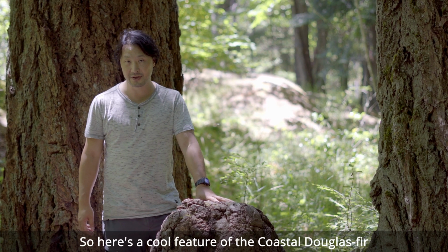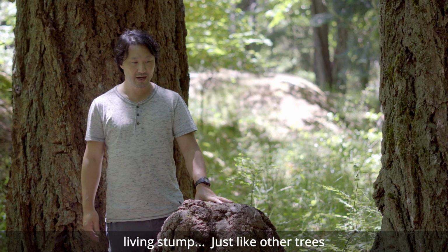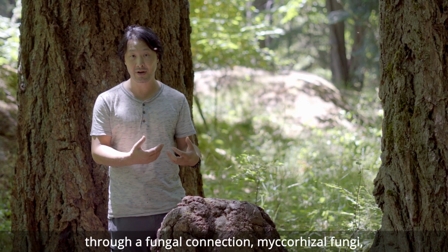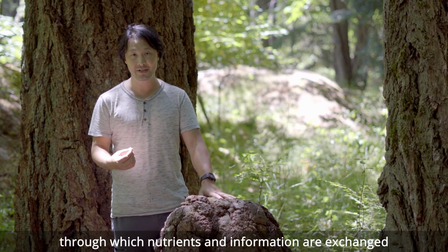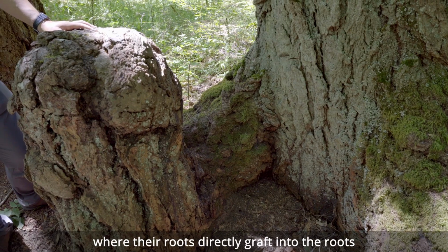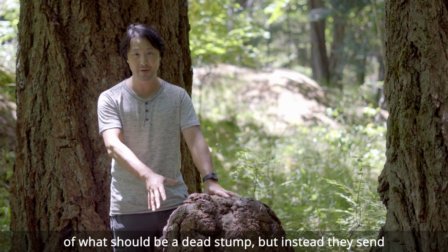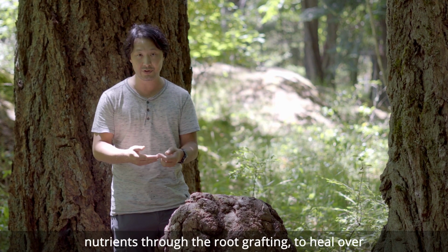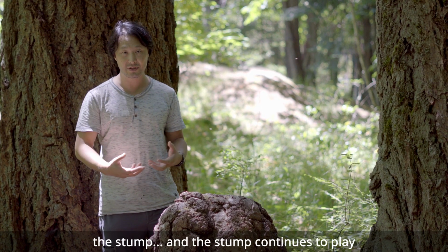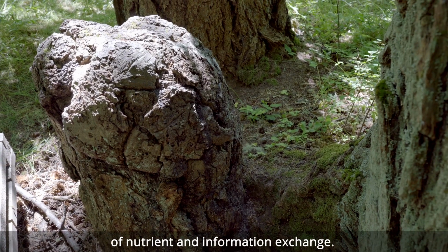So here's a cool feature of the coastal Douglas-Fir ecosystem, a so-called tree's knees, or a living stump. Just like other trees, Douglas-Fir's roots are connected together through a fungal connection, mycorrhizal fungi, through which nutrients and information are exchanged between trees. But Douglas-Fir goes even further, where their roots directly graft into the roots of what should be a dead stump, but instead they send nutrients through the root grafting to heal over the stump, and the stump continues to play a role in the whole underground root network of nutrient and information exchange.